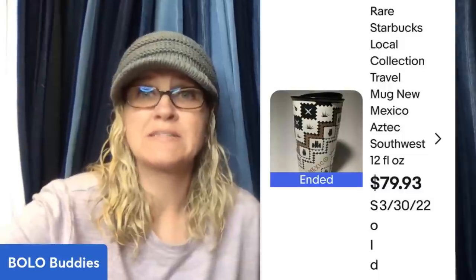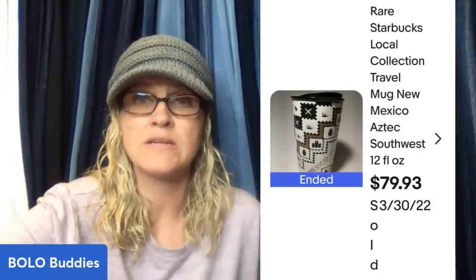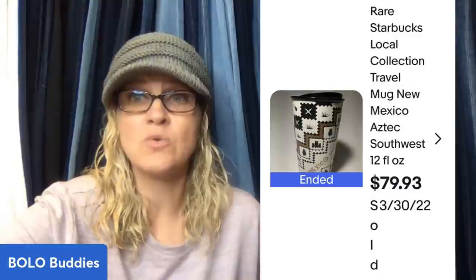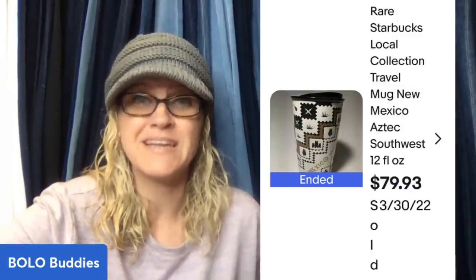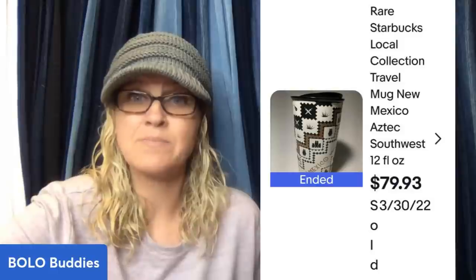All right. Starbucks to go ceramic tumbler. Local collection, limited edition, New Mexico artist designed. I got it for a Christmas gift, never liked it, undersold it because I didn't know what it was at the time and guessed at the price since there was none listed for sale when I comped it. Only one sold new with the box for $120. Mine wasn't with a box, but in new condition.